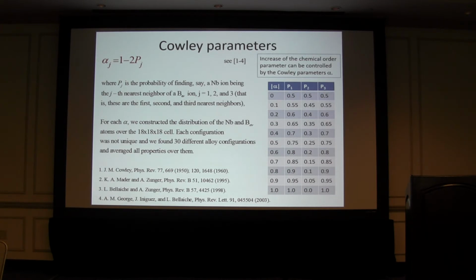So now I turn to the chemical order, short-range chemical order. To generate these alloy configurations, we use so-called Cowley parameters. Cowley parameters alpha_j are defined as 1 minus 2 times P_j. P_j is the probability of occupation of, say, a niobium ion close to a B average ion. And j equal to 1, 2, and 3 corresponds to the first neighbor, second neighbor, and third neighbor. So first shell, second shell, and third shell.